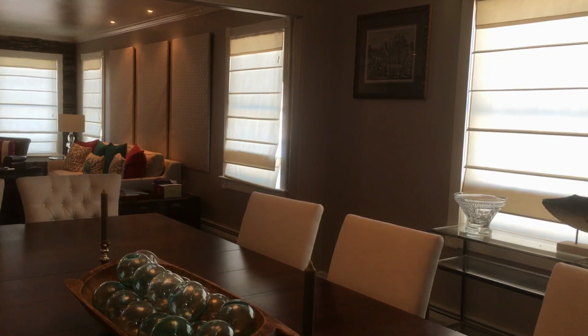I'm just going to start by opening up all of the blinds, getting some natural light in here, putting on some music, making it a nicer environment to clean.